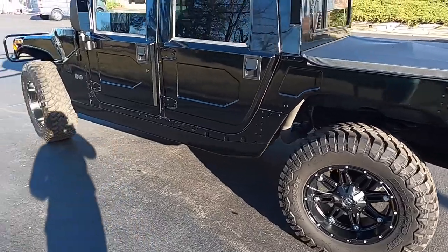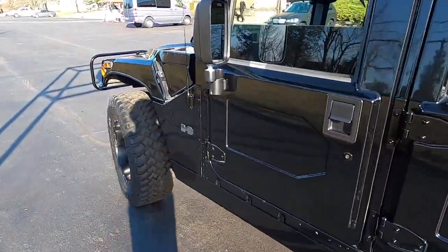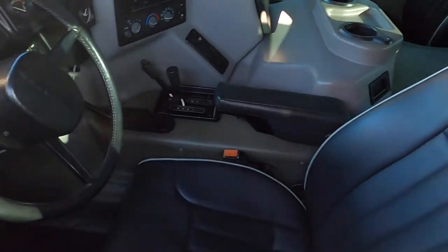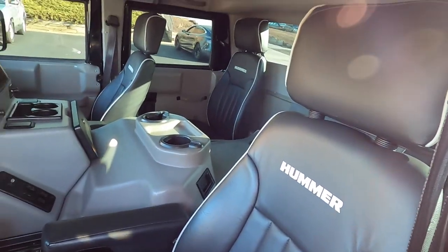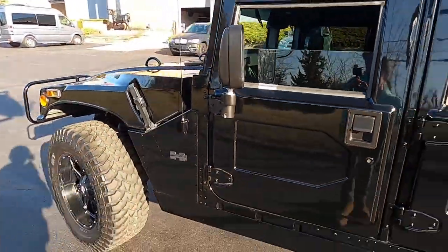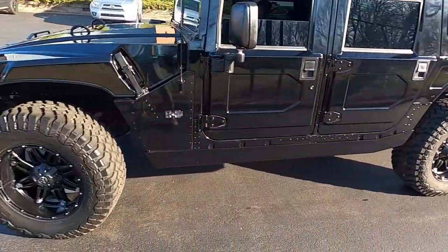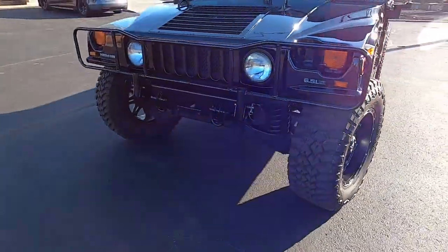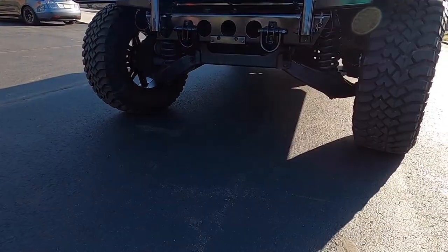This Hummer is insanely clean. I was just told it's a 2000 with 28,000 miles on it. But check out this interior. I don't know if they've reupholstered this, but it looks incredible. The paint looks incredible as well. Love that it's just blacked out with the fuel wheels. That 6.5 liter turbo diesel. You can see the crazy ground clearance on these things.